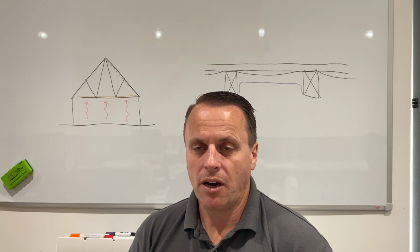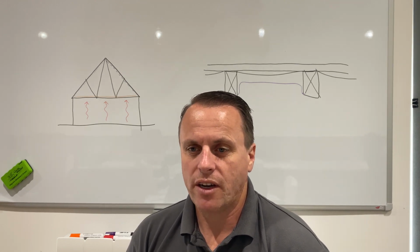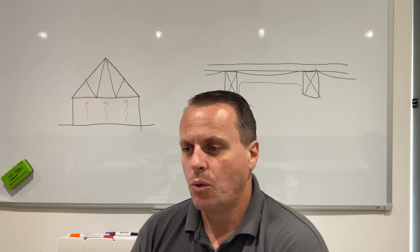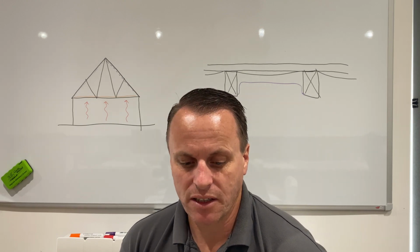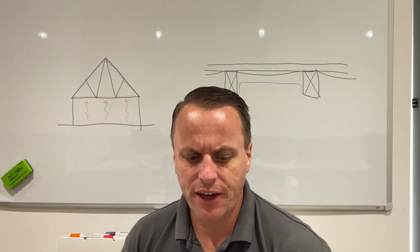So in a bungalow scenario, and we've surveyed quite a few big bungalows like that, you're looking at heating nearly double the space for the spray foam to become effective. So while it's being sold as green and environmentally friendly, to heat nearly double the volume of the property for it to get to that point is sadly not so. Okay, second point is fire.